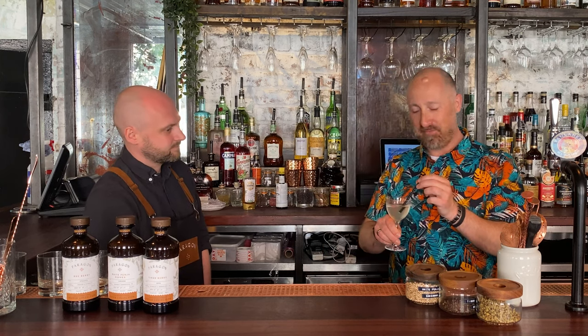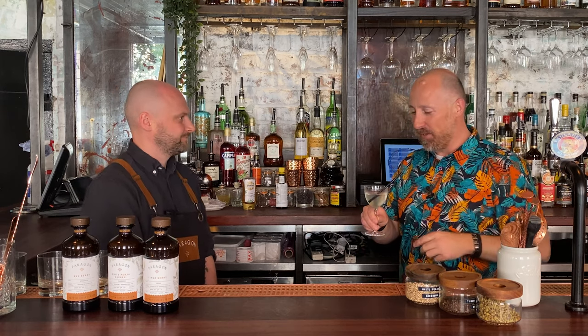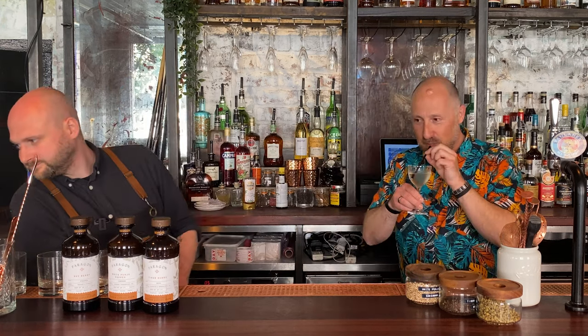I might have to get a bottle of this. I might have to get that for daiquiris and all that. I'm doing a blog series at the moment, me personally, just riffing on daiquiris. I would love to taste that with some proper, I'm actually going to say funky white rum, to be fair. We'll have a little play there.